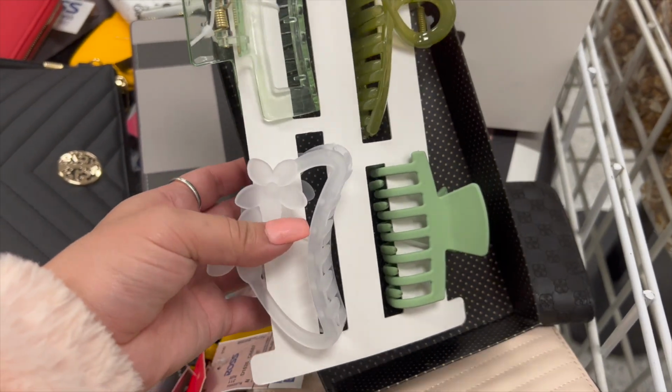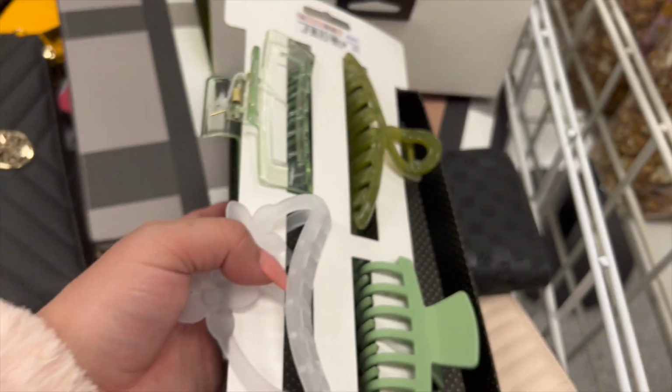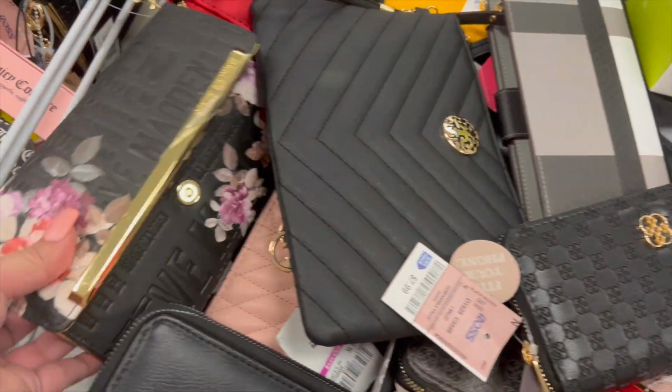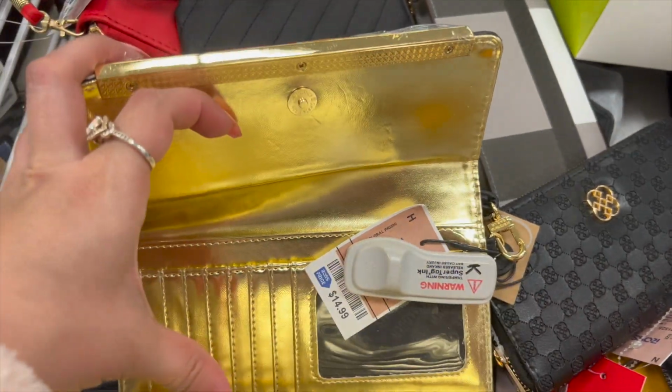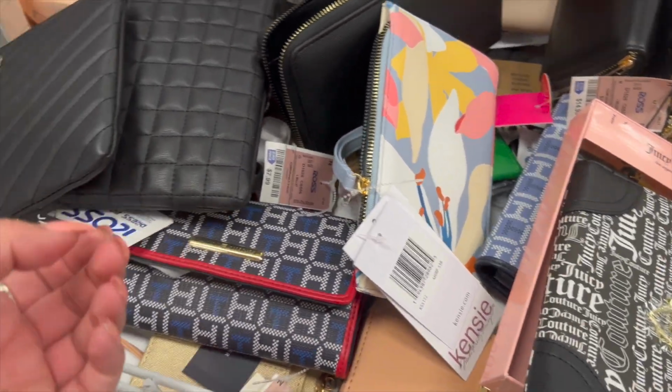Heck no. Oh, and this is near the checkout aisle. I found these near the checkout aisle. I thought they were so cute. $5.99 for these clips. I was debating to get them. And then near the checkout aisle, they always have things to entice you. They always have these cute little wallets. Steve Madden. I think I found a Juicy Couture wallet as well. Yes, I did. And then a bunch of different wallets.